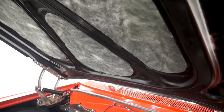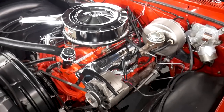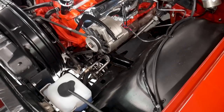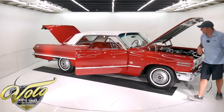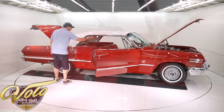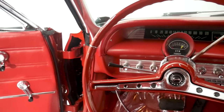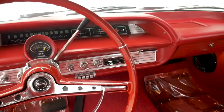So the washer bottle's hooked up, the steering mechanisms are right, everything about it, plug wires look correct, everything up here, the horns, all spotless. Factory AM radio, the lights work under the dash. So why don't we start it up here?